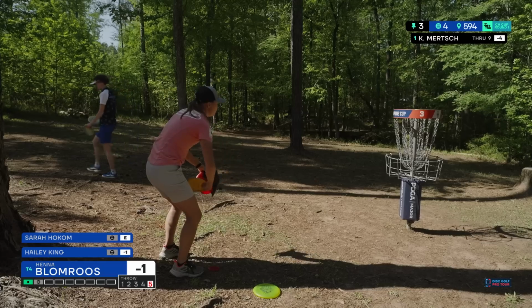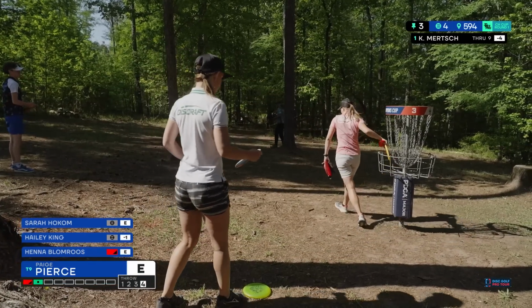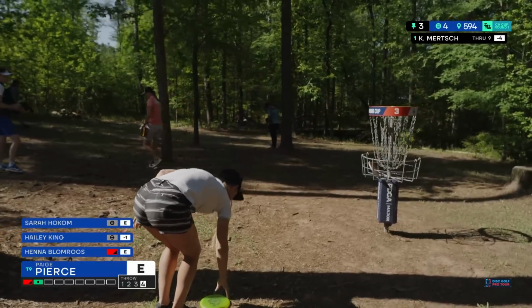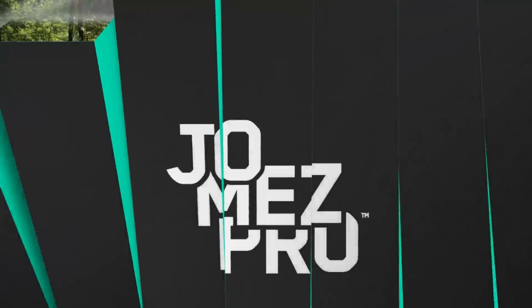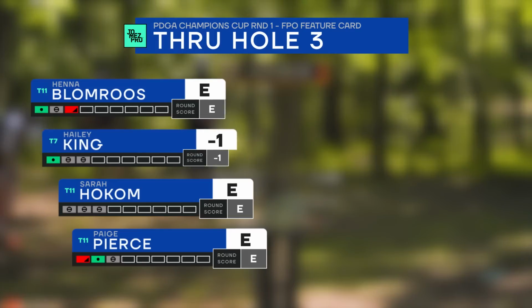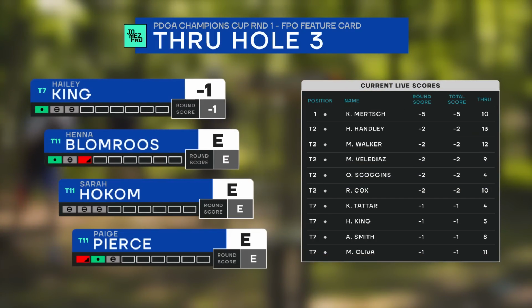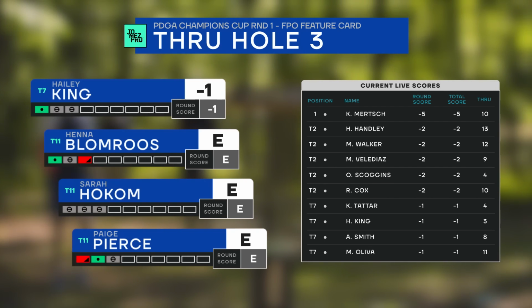Yeah. This one's kind of tricky. It's under 600, so you feel like I could get this. Mm-hmm. But it asks a lot. Yeah, 2 very shapely shots. So shapely. Hailey will take the lead on our feature card. Cat Merch 5 down through 10, stacking them up.